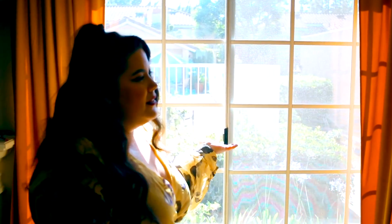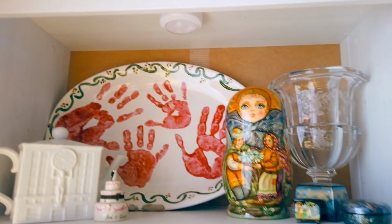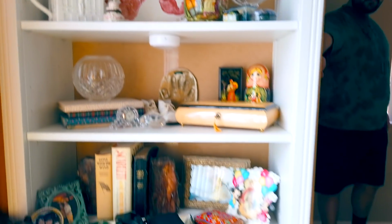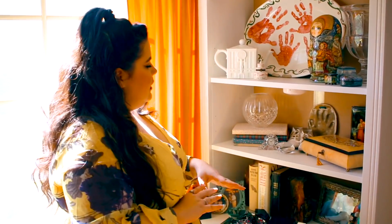This is our front window, and so it's very bright. And when the sun sets, the whole room gets filled with sunlight. And then this is a bookshelf / storage unit that we got because we needed extra storage. We have a bunch of things from my mom's. It's just little knickknacks and stuff.